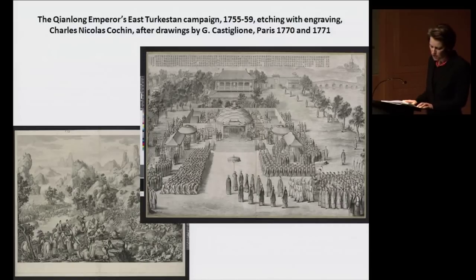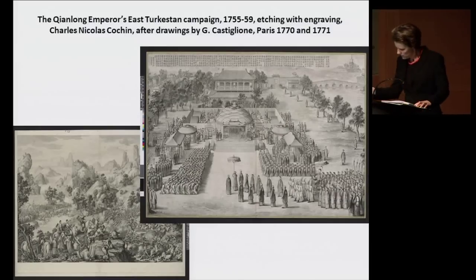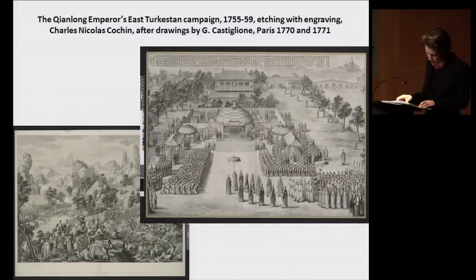He first commissioned huge silk paintings of 5 meters in height and up to 8 meters in length to be hung in the Hall of Purple Splendor in the Forbidden City. And these battle paintings are today considered lost, but this is the Hall of Purple Splendor where they were hung.